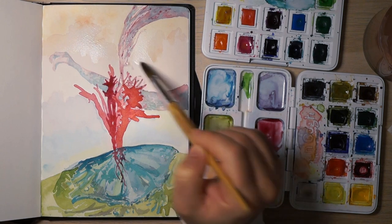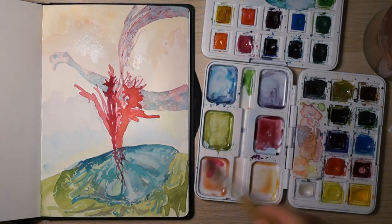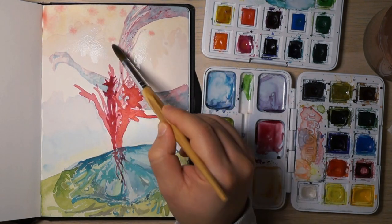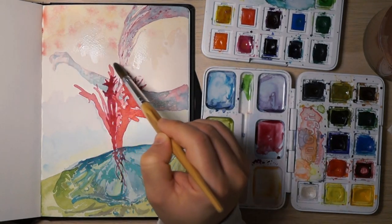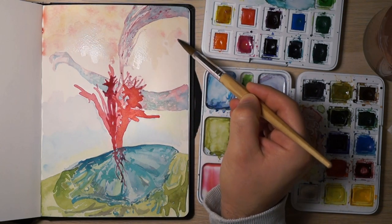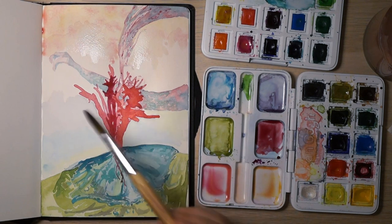Here again, I try to let the water do its magic. Because what I'm trying to do is to have more concentrated color in some areas of this cloud. So I put a bit more concentrated color in the water area, and then it spreads. So basically, the water does the work for you.